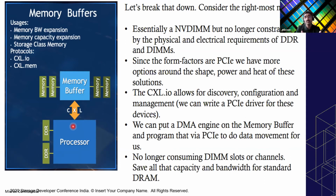So the DMA engine can also be programmed. The memory buffers can be programmed. So no longer do you have problems with the DIMM form factor, where you cannot have DMA engines inside your DIMM form factors. So the advantage of expanding memory over CXL is you can have a huge memory. I'll talk about how we can have a huge memory. The memory attached to a CXL device can have DMA engines attached to it to move a large chunk of data from here and there.